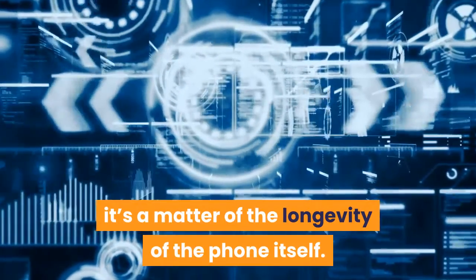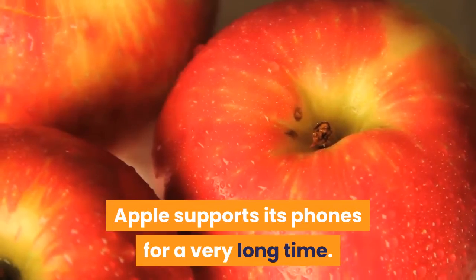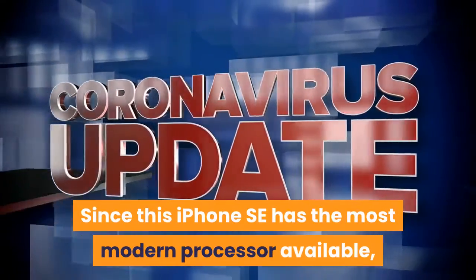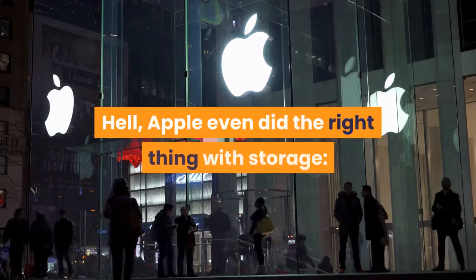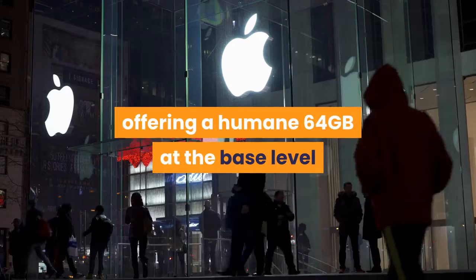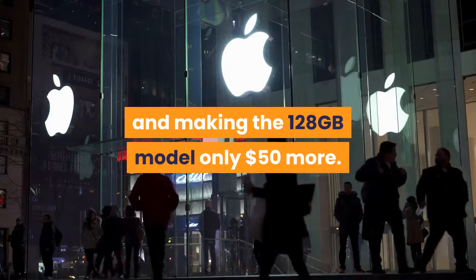phone itself. More than any other phone company, Apple supports its phones for a very long time. Since this iPhone SE has the most modern processor available, it's quite likely that it will receive software updates for many years to come. Hell, Apple even did the right thing with storage, offering a humane 64GB at the base level and making the 128GB model only $50 more.